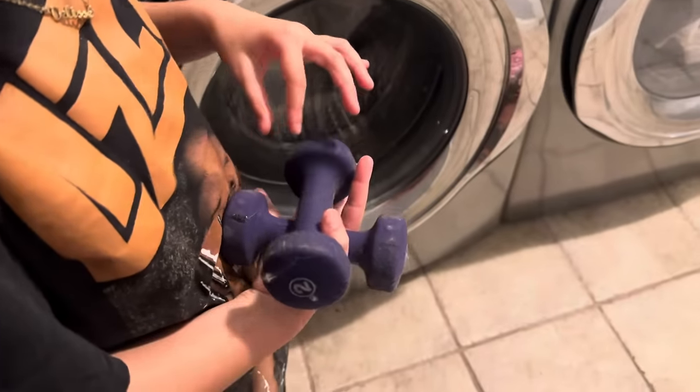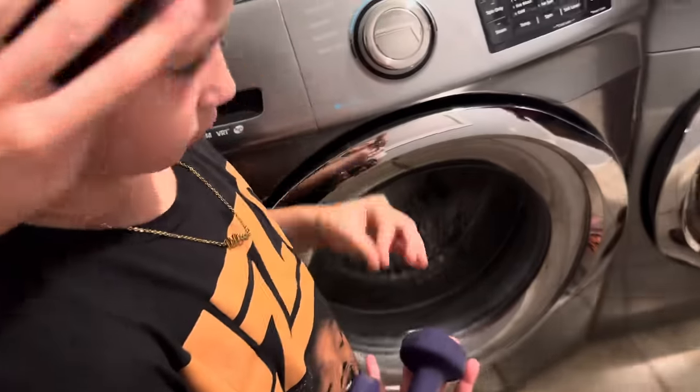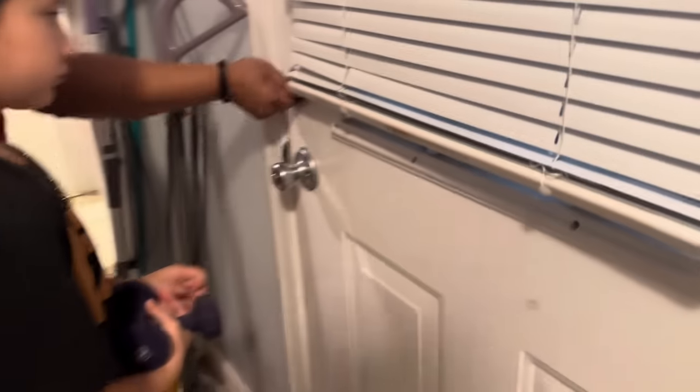She found her little weights. We gotta clean them. So Grandma cleaned them. So you can take them home with you. You want me to clean them? She's a little sad.